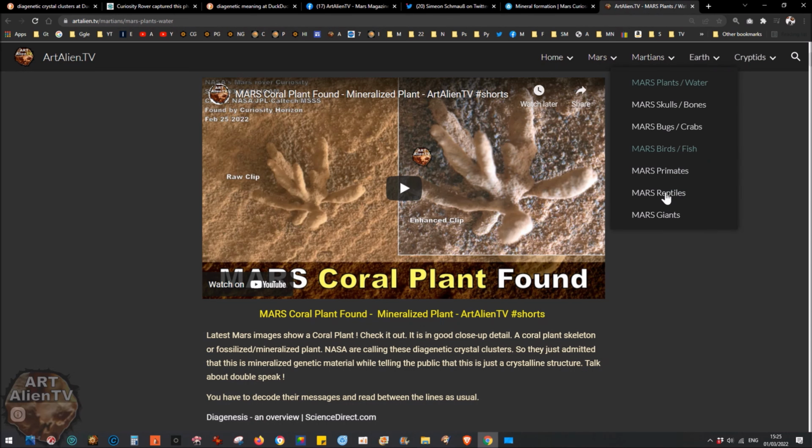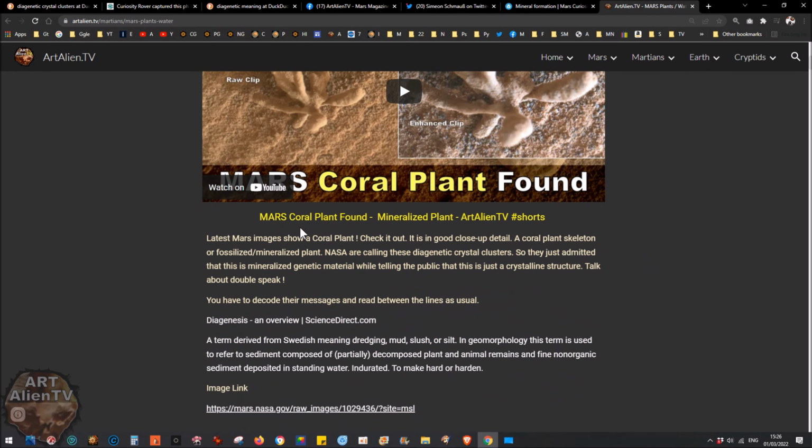Now let me read you what I've got here, and here it is. Mars coral plant found, mineralized plant. Latest Mars images show a coral plant. Check it out. It is in good close-up detail, a coral plant skeleton or fossilized mineralized plant. NASA are calling these diagenetic crystal clusters. So they just admitted this is mineralized genetic material while telling the public that this is just a crystalline structure. Talk about doublespeak. You have to decode their messages and read between the lines as usual. There's a bit of a typo there. I'll correct that in a minute.